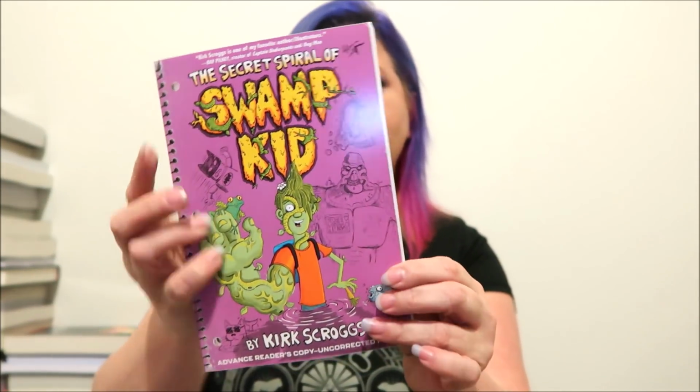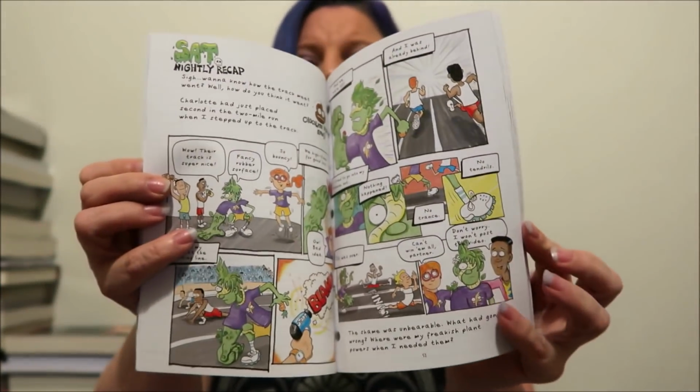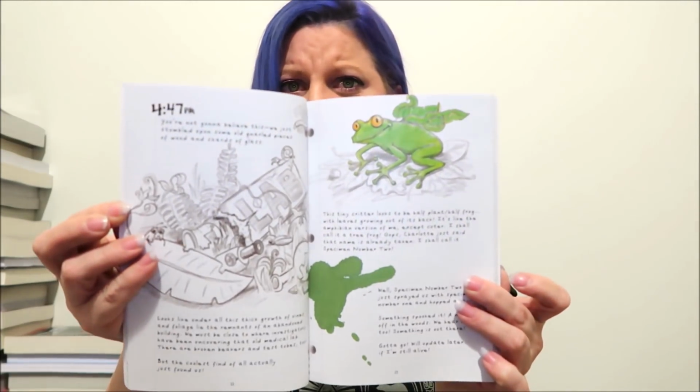Cool. Okay, this next thing, I don't know if it actually classifies as a graphic novel or something else. But this is The Secret Spiral of Swamp Kid by Kirk Scroggs. And it looks like this. So I don't know, I guess it's considered a graphic novel? I don't know.